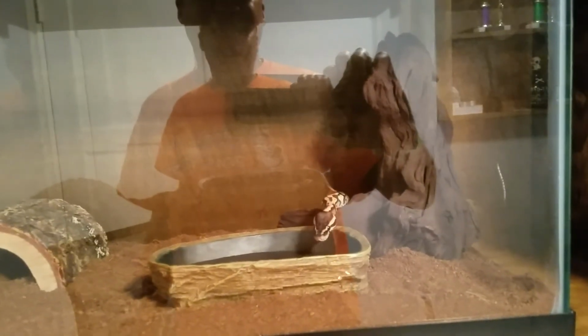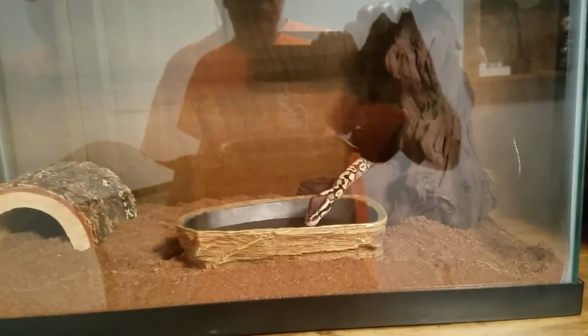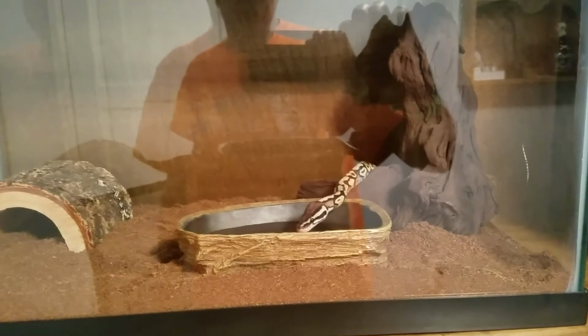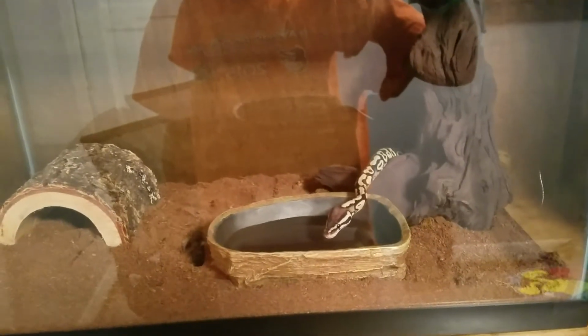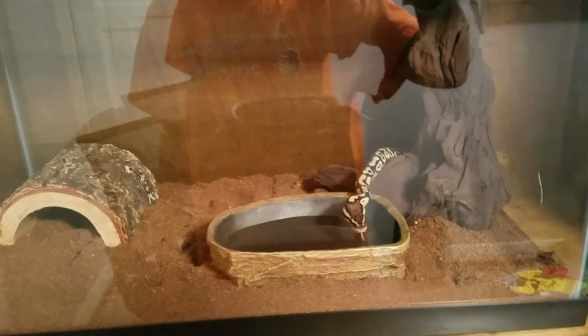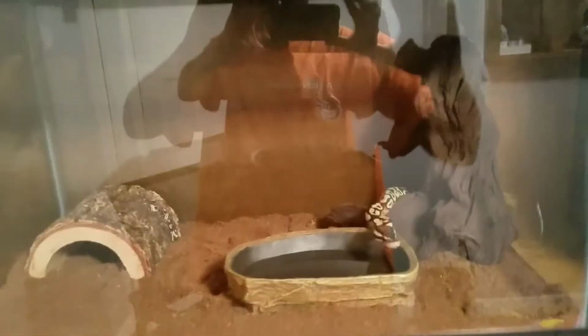And look at her. Oh, look at her. She's gonna have a drink. Have a drink, dear. Yeah. Oh, look at her. She's in that water. Oh, she's having herself a drink. Oh, look at that. Isn't that a beautiful sight, folks? That is absolutely beautiful.